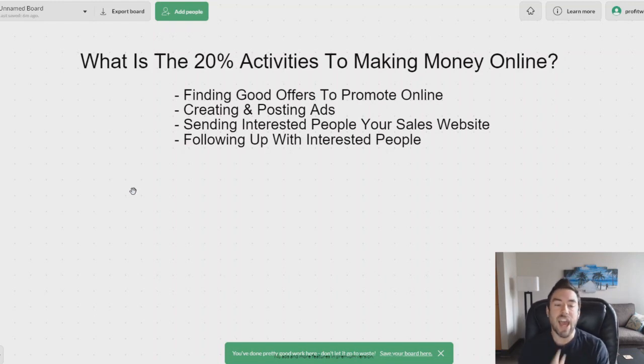And the second activity is creating and posting ads, okay? So if you wanna make money online, you need to be posting and creating advertisements that are gonna get people interested, because that's the only way they're gonna be able to go to your website and go to your sales page that you're promoting and buy.